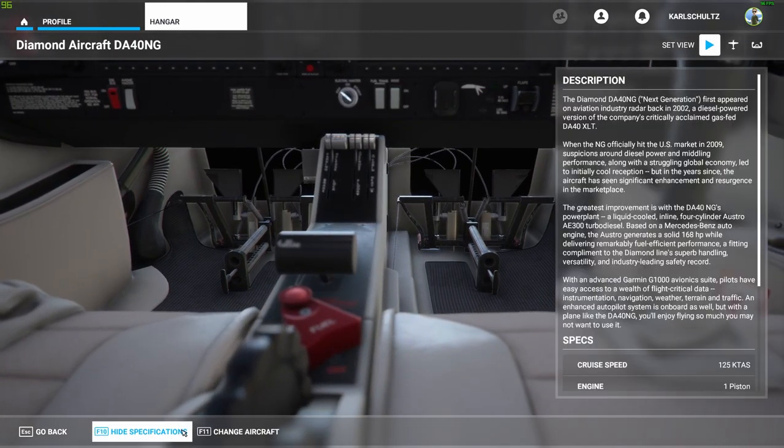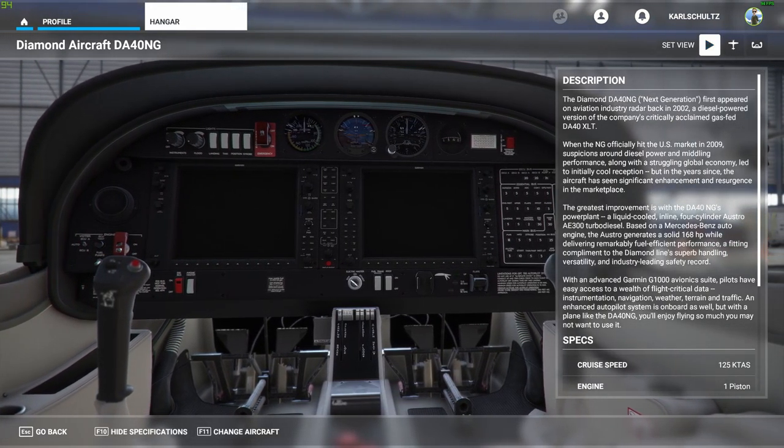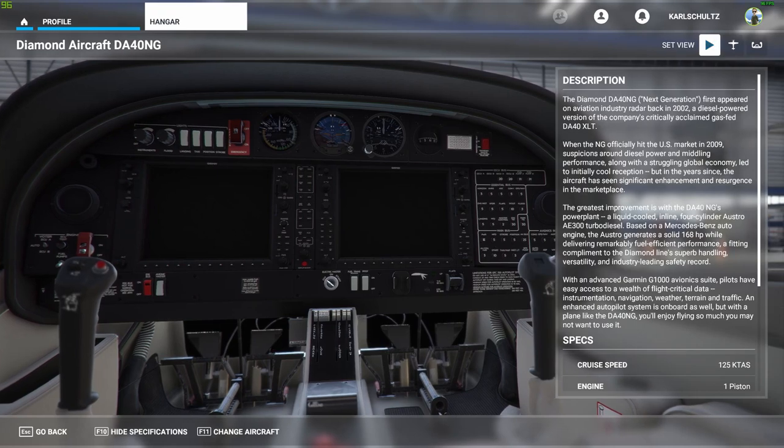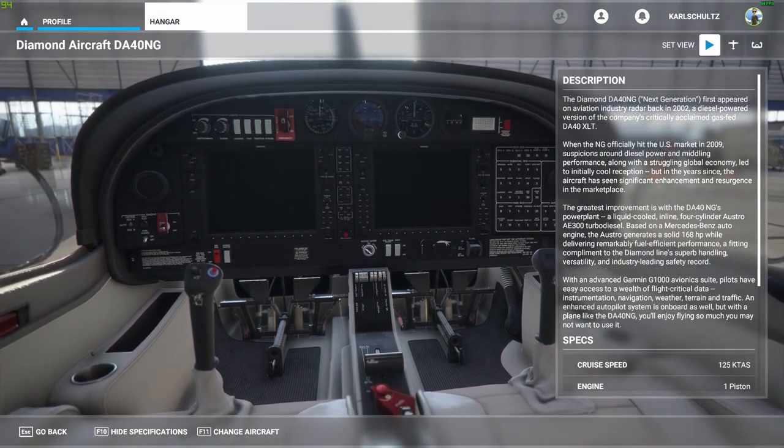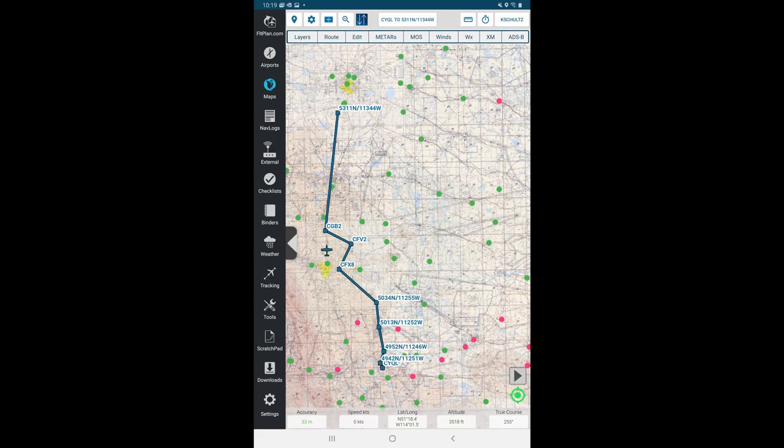The Diamond series of light aircraft was designed in Austria and is now built in Austria and Canada. I originally planned to do this flight in the DA-20 because it didn't have the fancy avionics suite we see here, but changed my mind and did the DA-40 so I had access to the autopilot so I could show you guys what was going on.